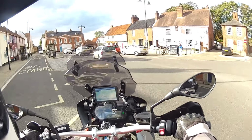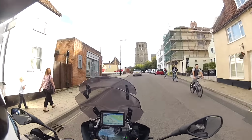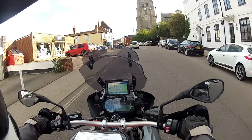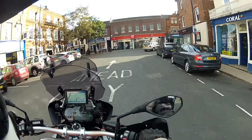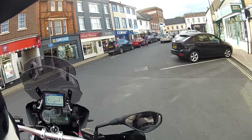This is rather lovely. A splendid pink building. Oh well, we'll get a better view of the squat church. So the top's been chopped off. Yeah, there's much more to Beccles than I thought. Oh, there's Greggs with the sausage roll. I'm a fan.